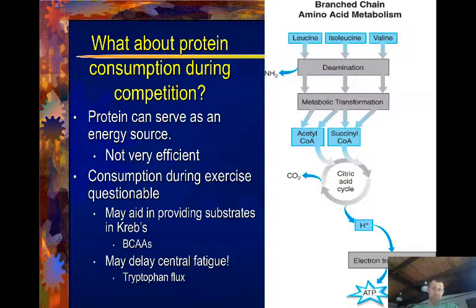When tryptophan enters the brain, it increases the creation of a hormone called serotonin. Some of you are familiar with serotonin, right? It's our happy hormone. It makes us feel good. It also makes us feel really tired. And so when the tryptophan flux happens, it literally tells our brain that we want to stop exercising, and our brain tells our muscles to slow down. And so the tryptophan flux leads to fatigue. This is called central fatigue because the brain is in control of this fatigue. It's not happening in the muscles, it's being regulated by the brain. It's a real thing.